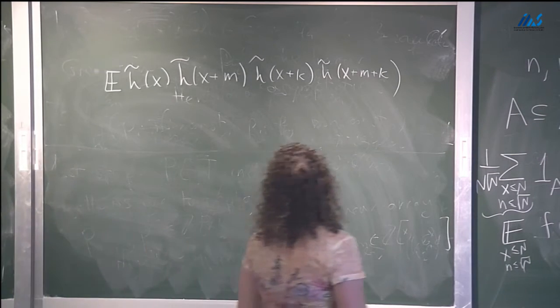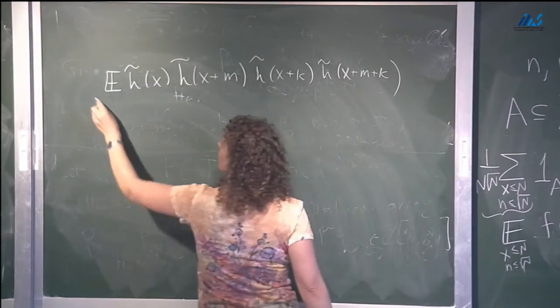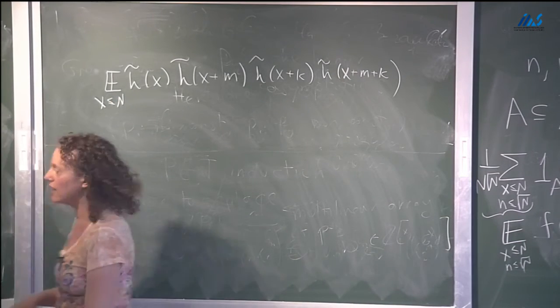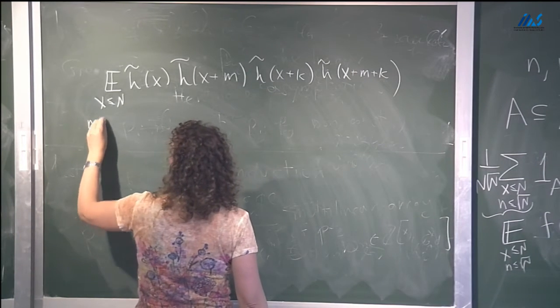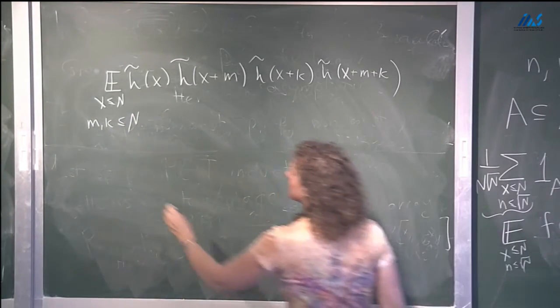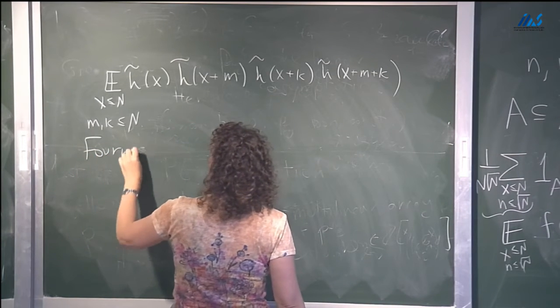Okay, so I claim that this average, it's very similar in form to this one over here. It looks almost the same, only in this case I have these parameters m and k, and they're all large. They're all of scale n. Then this is very well understood. This is by discrete Fourier analysis. It's a one-line calculation.